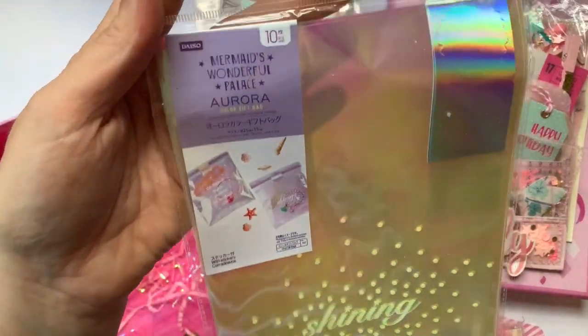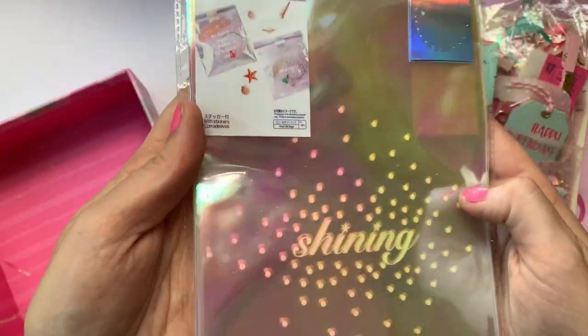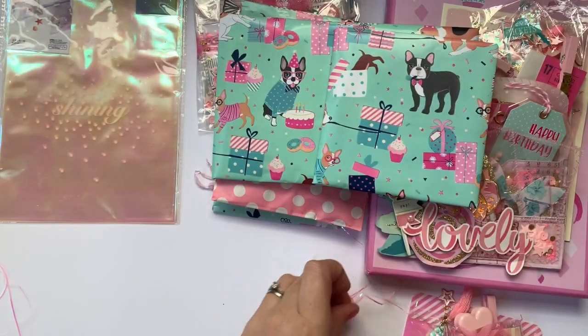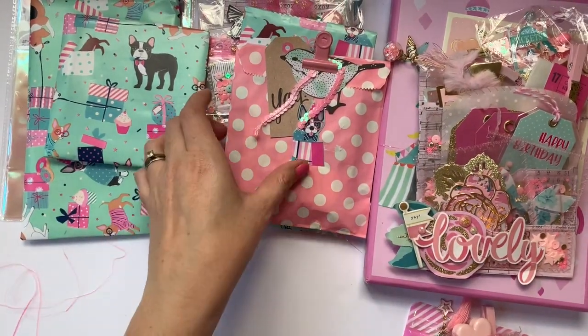Look at these Daiso bags, which I actually think could be super funny because I brought her some bags from Daiso. I don't think these are these ones. These are iridescent. And look at these gorgeous. I love all the bits that are always left in the bottom of the boxes. Okay, so there's some gorgeous gifts.